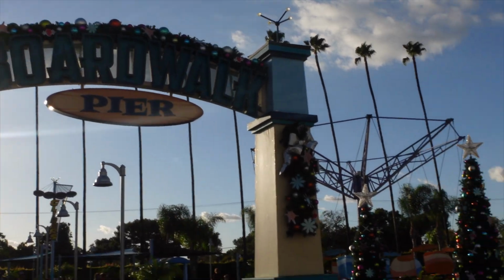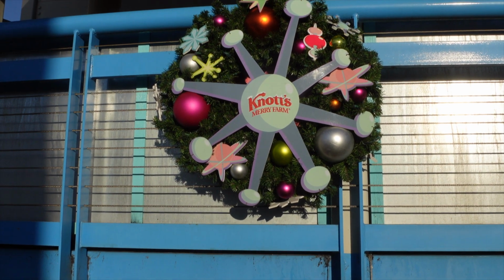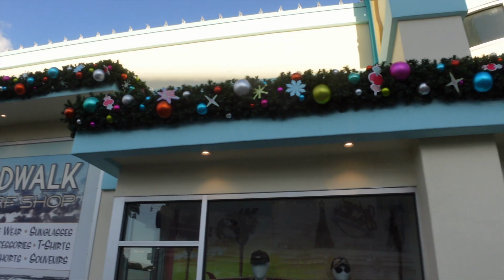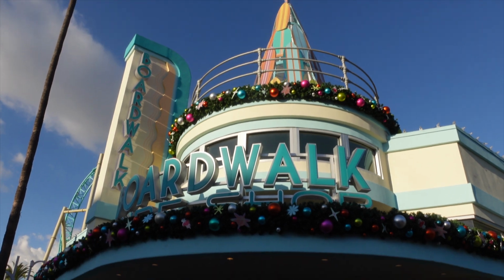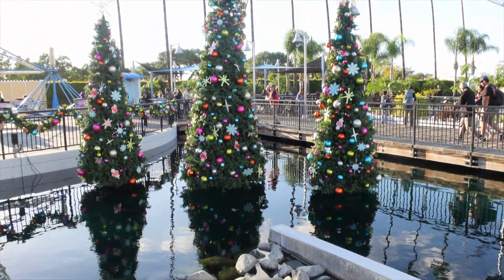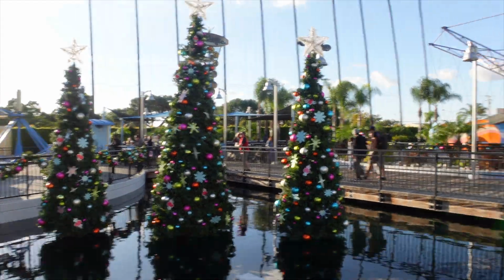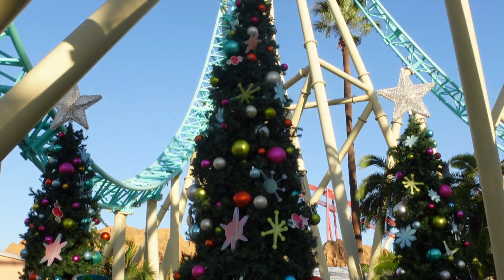All right, we are making our way down to the boardwalk, and I'm going to show you some of the decorations because they have decorations unique to the boardwalk. They look so nice. First up, we got the little Christmas tree made out of surfboards here on top of the boardwalk shop. Here's a look at some of the Christmas trees they have on the boardwalk. They also have some more right over there. Some more Christmas trees here by Wipeout.